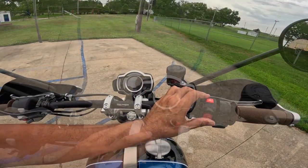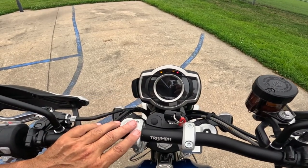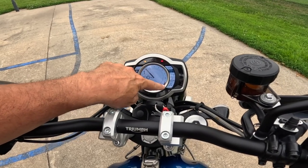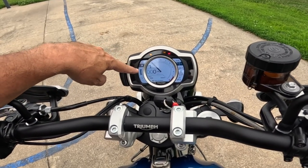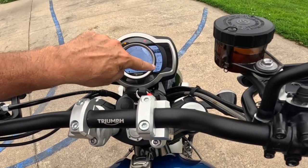Let's see how we turn this on. Check that out. It's a TFT, full-color TFT. Good afternoon, rider, it says. Check that out, huh? I'm not going to go into great depth around this. So it's got the analog-looking tach on there. It's got the speedo in the center here. The gear indicator up there. Rider mode up here. Fuel gauge. I'm not sure what this is. Clock up here. And other information over here.